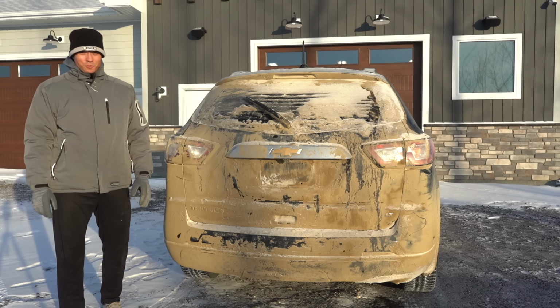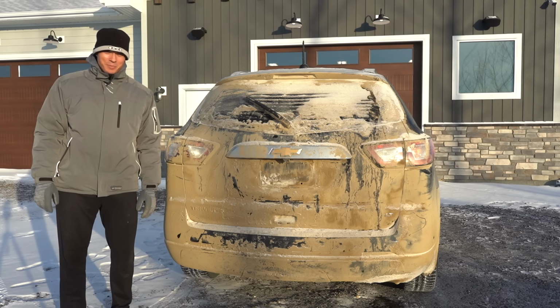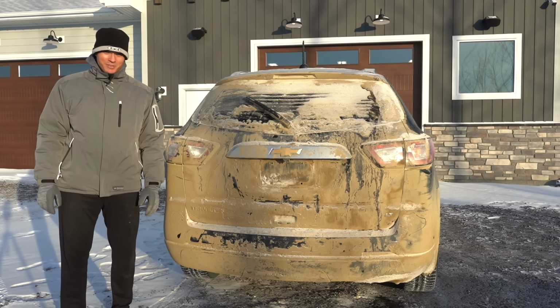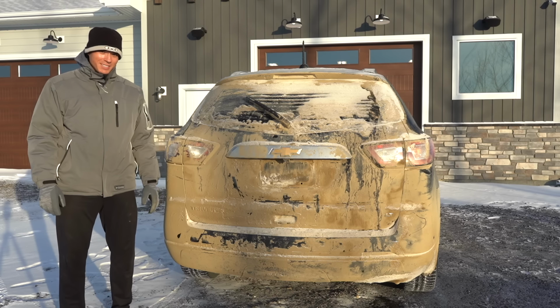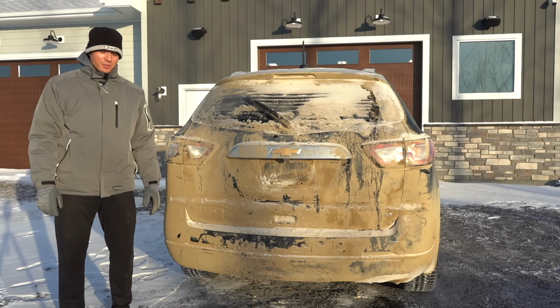Hey, what is going on, guys? And welcome to an absolutely freezing day up here in Canada. It's currently minus 35 Celsius with a wind chill, and winter's in full swing, and it's pretty clear it's put a beating on this 2017 Chevy Traverse that I've got for you today.